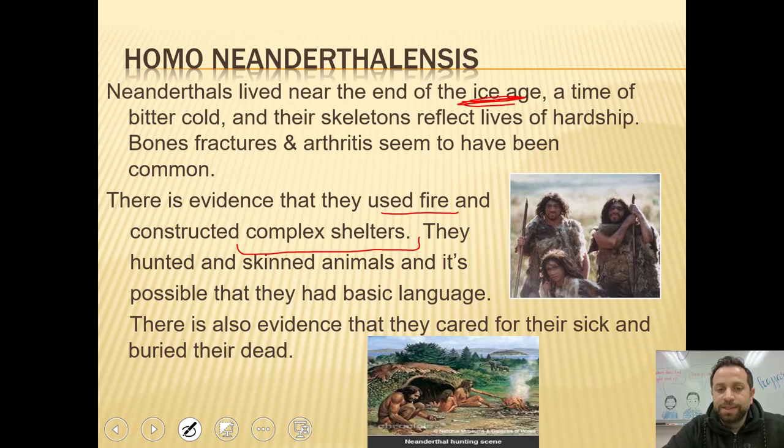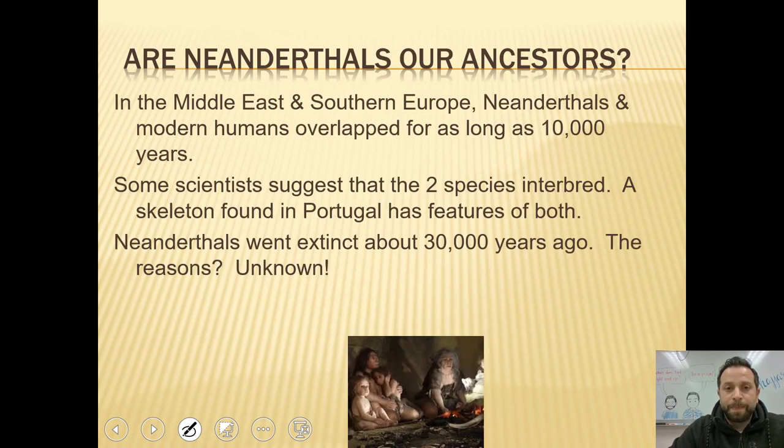We know that they hunted and they skinned animals, and it's possible that they even developed some type of basic language. There's also some evidence that shows that they cared for their sick and they buried their dead. So what does this tell you when you see this, that there's culture? Remember I talked about how important that is in our evolution.